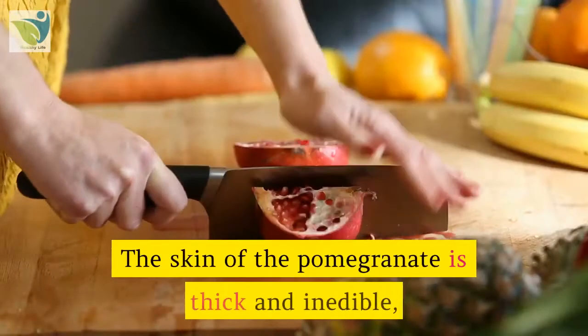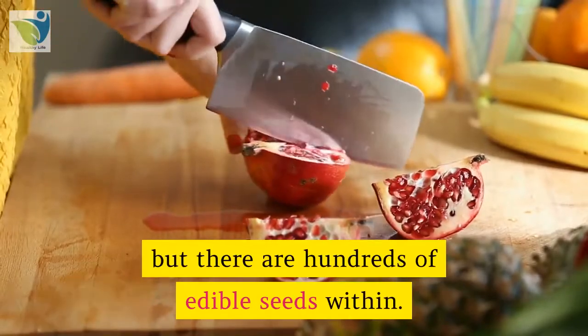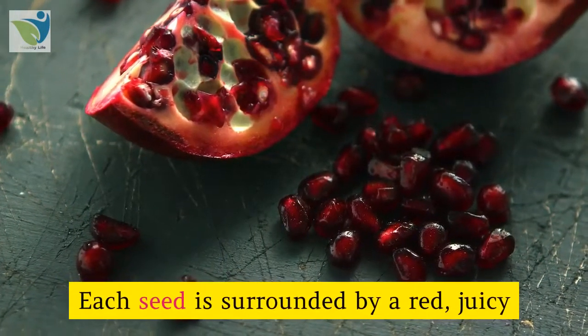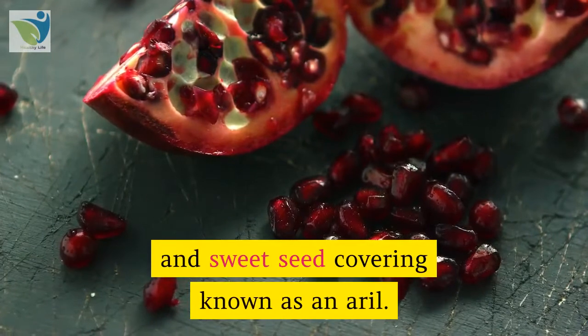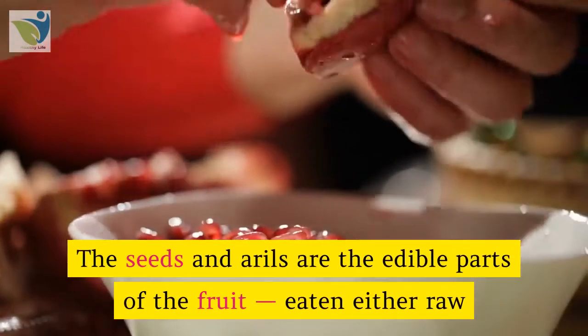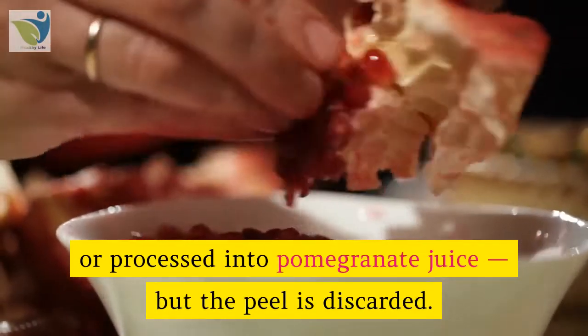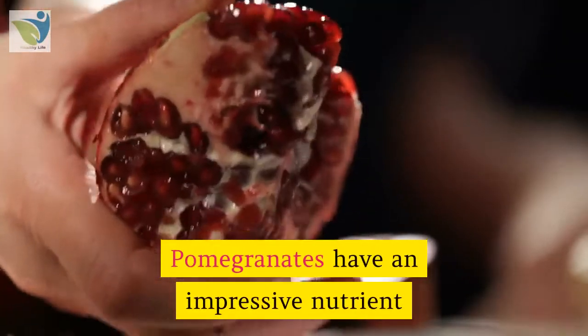The skin of the pomegranate is thick and inedible, but there are hundreds of edible seeds within. Each seed is surrounded by a red, juicy and sweet seed covering known as an aril. The seeds and arils are the edible parts of the fruit, eaten either raw or processed into pomegranate juice, but the peel is discarded. Pomegranates have an impressive nutrient profile.